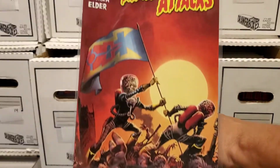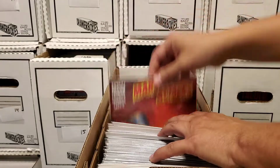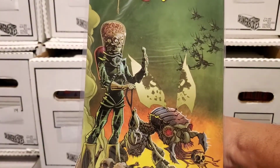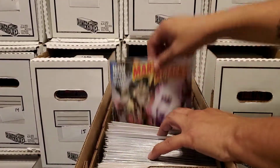Now we're in issue 3. Now that we're finally past the first issue, all 57 copies of it. And in issue 4, the sad thing is 57 variant covers is not the most. There are books that have way more variant covers than that. That's ridiculous.